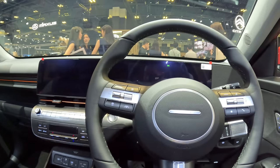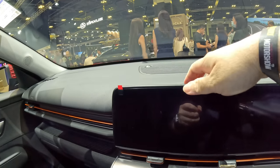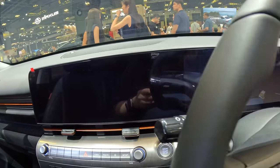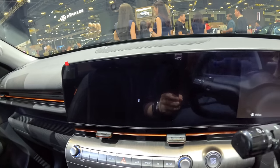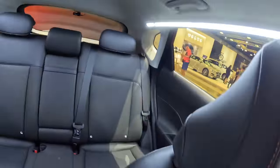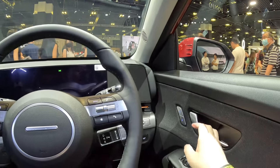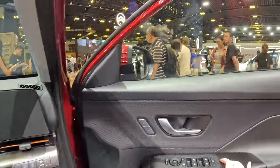So as I sit, the chair is actually moving. Actually quite spacious here. I like Hyundai's dashboard display. Very simple, slim. Very nice. Yeah, so this is the Kona Hybrid.